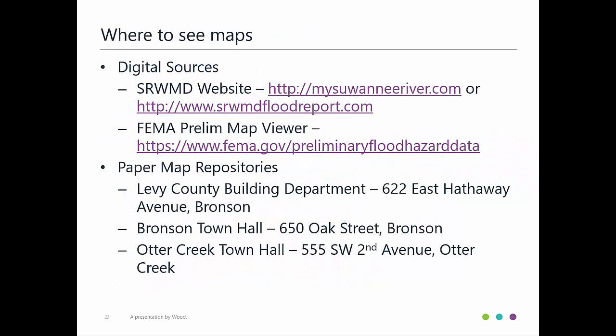There are also 3 locations within Levy County where citizens can view printed copies of the maps. If you live in Bronson, your maps can be viewed at the Bronson Town Hall at 650 Oak Street in Bronson.